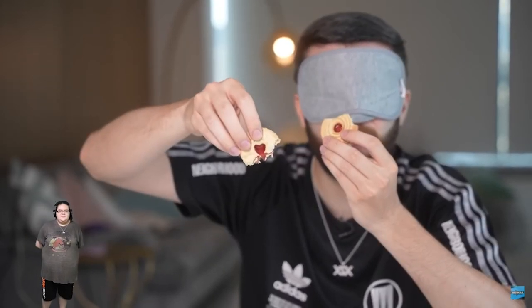Jammy Dodger. If I'm correct, does the original Jammy Dodger have a heart there? And then this has a circle. Is that true? There's not much in the taste. I'm going to back my own trusting the heart because I'm absolutely waffling, but I swear. The Oreo let me down by breaking.